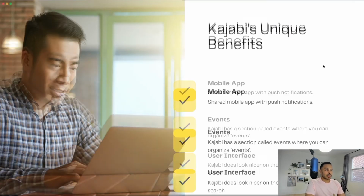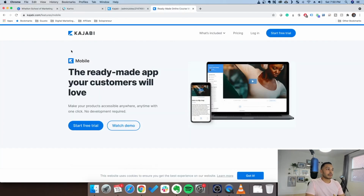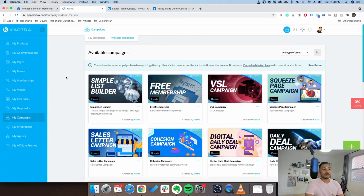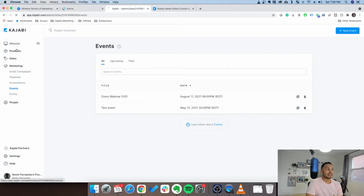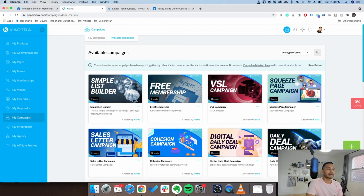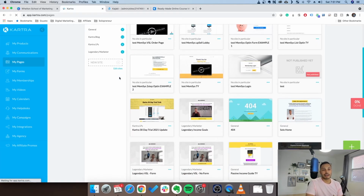Next is the user interface. So you've seen me clicking around on both. And while the front end user interface, so the actual thing your customers see, the templates are comparable in terms of how good they look, the back end is nicer on Kajabi. It's just simpler. It just looks nicer. The UI is a little bit more modern. Kartra's UI is functional, but it's just not as nice looking. Now, I get that for most people, they don't care about this, but it's worth mentioning.